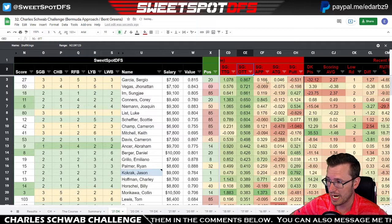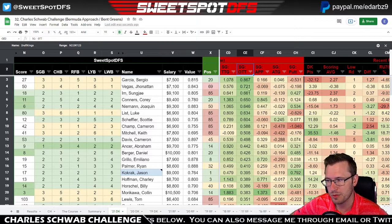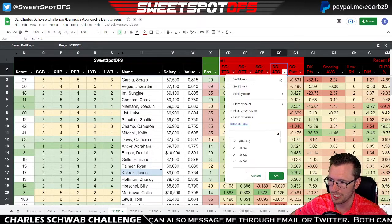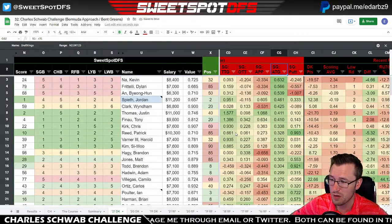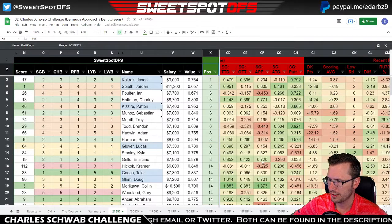We had more guys in the optimal lineup for around the green and putting. Off the tee, more top 20s, approach, more top 20s, but around the green and putting were your guys that were inside the optimal lineup. So that's very interesting. Let's take a look here.